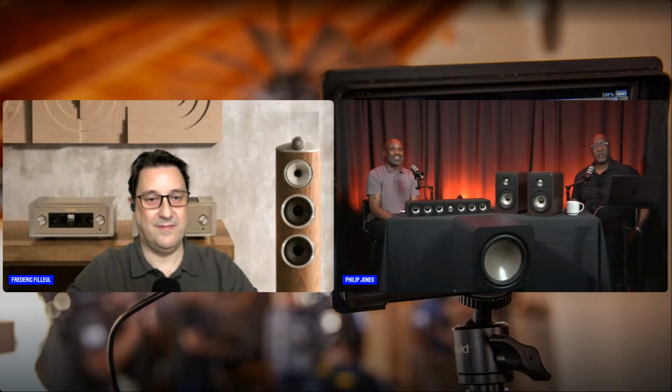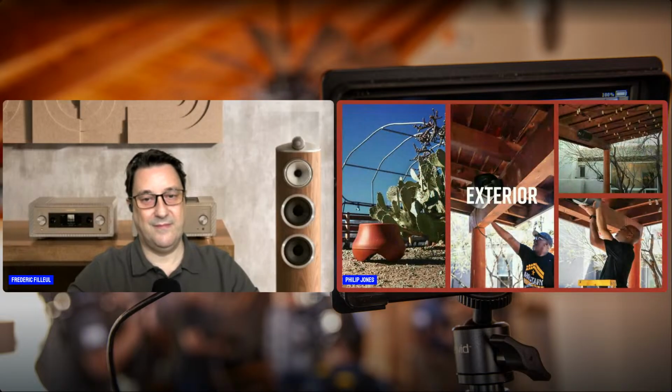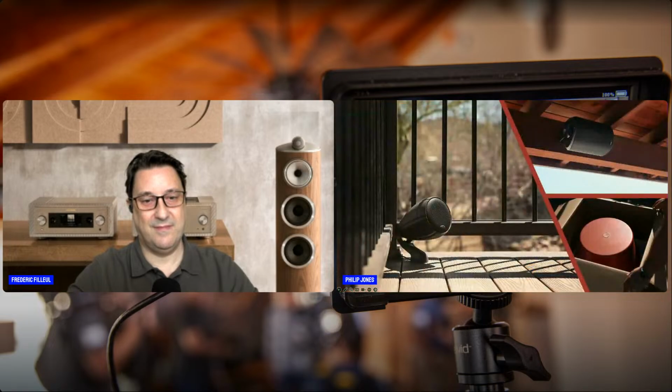So what we did was we took some of the deck, which was made from engineered wood. They built the deck at the same time. So we took some of the engineered wood and we built a little platform to elevate the subwoofer, just in case it did get rain under there. The subwoofer was elevated about 10 inches to prevent any water from getting to it.